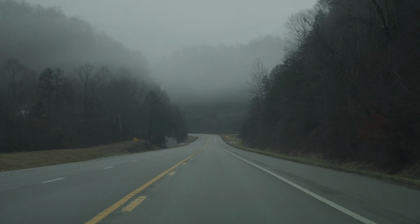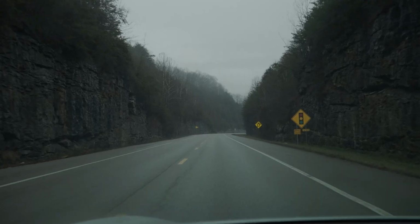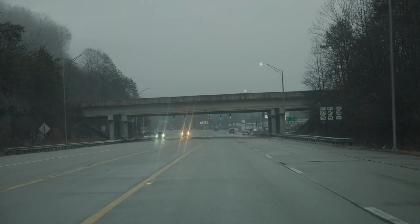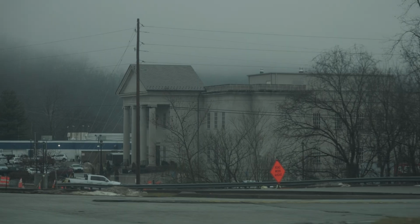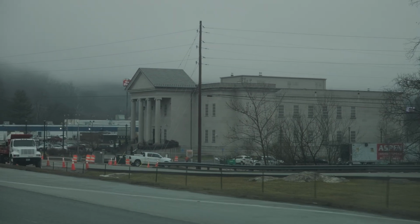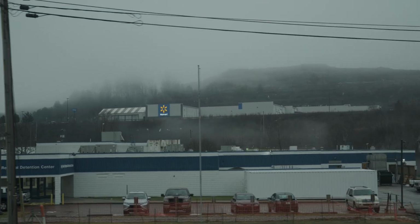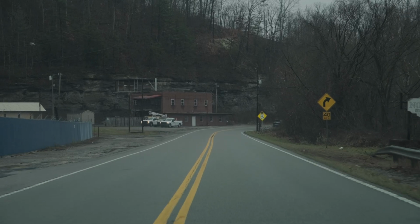Paintsville is a former coal mining town that now unfortunately has fallen on a little bit harder times, but it has this unique downtown. As you come into the town after the 2-hour drive, you're greeted first and foremost with the courthouse here, which is a massive, beautiful structure. And then just beyond the courthouse is this very unique Walmart that's kind of built into the mountain, and this is a real focal point for patients.